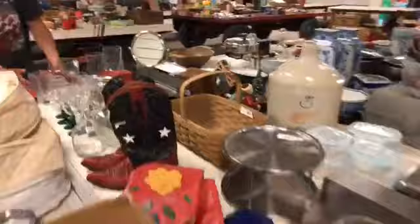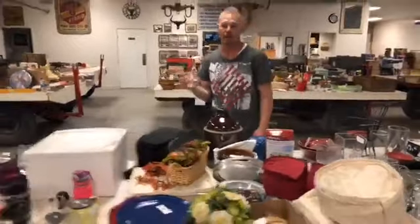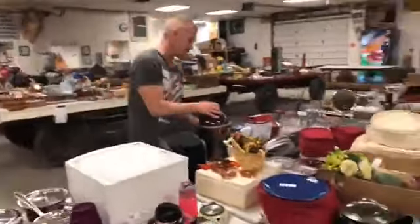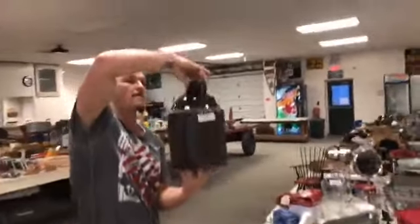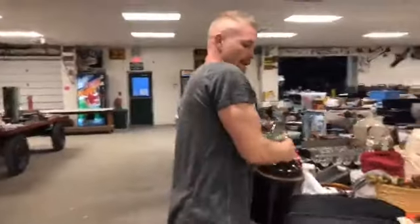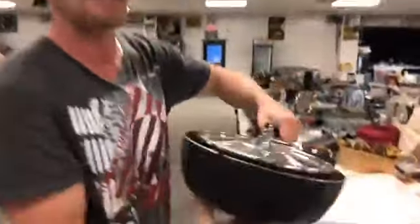Stoneware. You've got Sabatier. A lot of their stuff, they did a lot of traveling, so a lot of it came from overseas, and they only bought good high-end items. Really good stoneware with a really good glaze on this one. This looks like fancy cookware. That's All-Clad, the hybrid steel you see on all the shows.